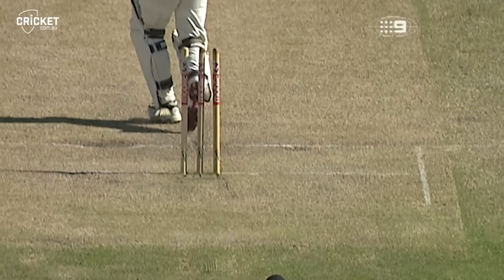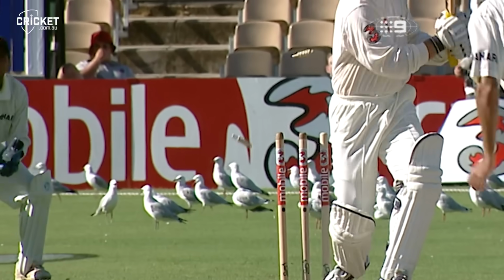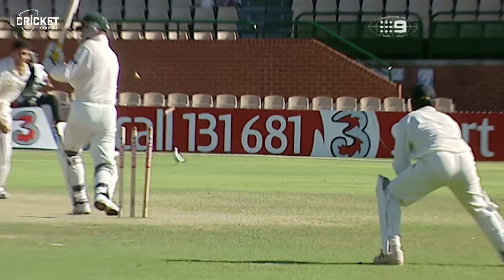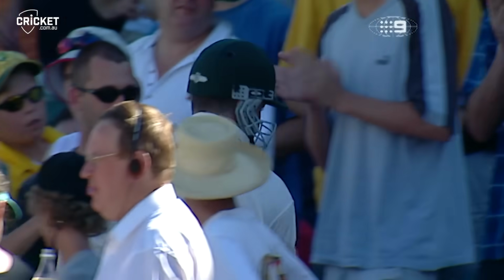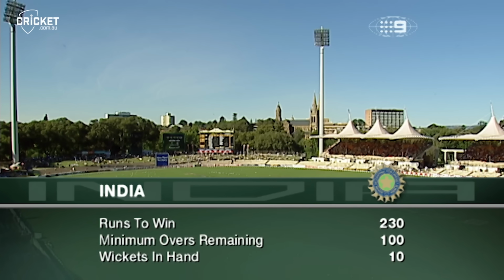Little inside edge from Stuart MacGill. 6 for 41. All started with Rahul Dravid hanging in there today, and he's 233. But Ajit Agarkar, Anil Kumble, Sachin Tendulkar, all their bowlers have contributed. Well, Brad Williams, that's what they need to do. 230 to win off a minimum of 100 overs. Brad Williams, you never know, just might. He batted, he might be still a chance. You just never know. Errol Alcott would have been walking with him quickly. We'll take a break. See you in a minute.